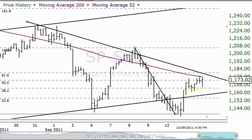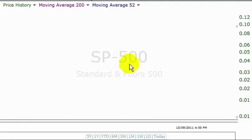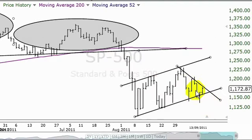So that, in a nutshell, let's flick back over to the daily chart. Okay, and there we have it. So that's basically what we see happening here, and this is exactly what's happening right now. So just keep an eye out for that, and you can see exactly what's happening moving forward.